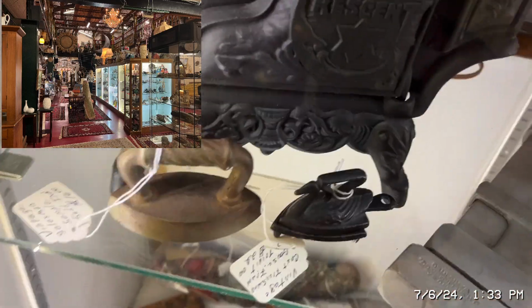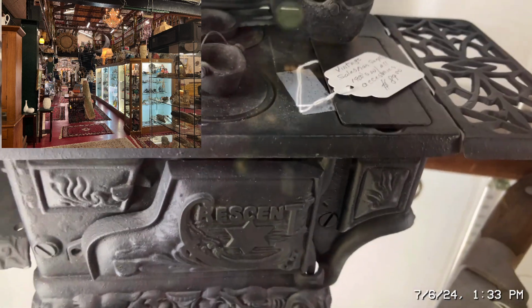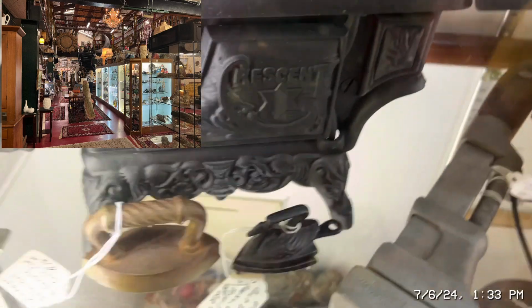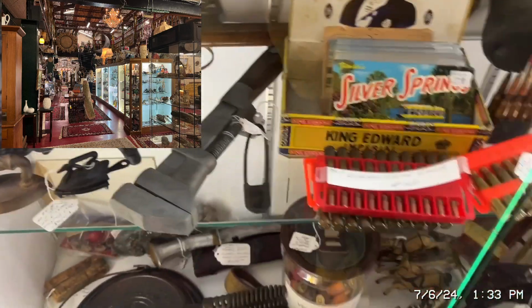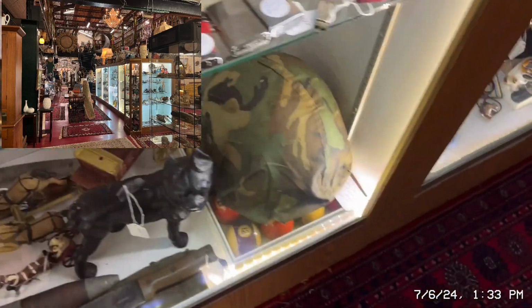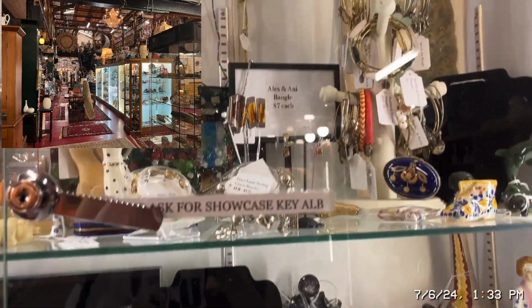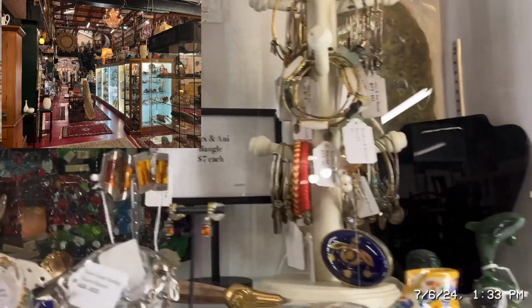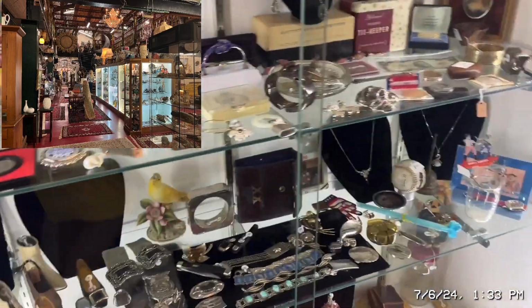A whole vintage 1900s accessories stove. Oh wow. Silver Springs postcard. This old chair. More of the jewelry up here. And we're gonna go upstairs here in a minute.